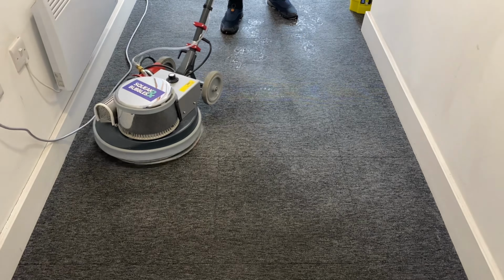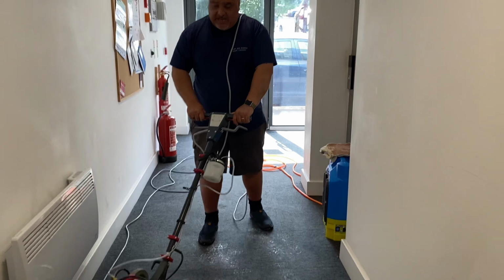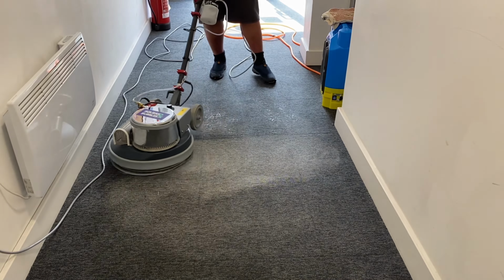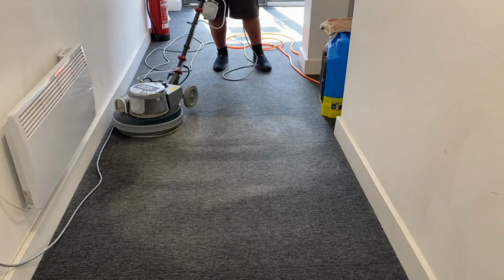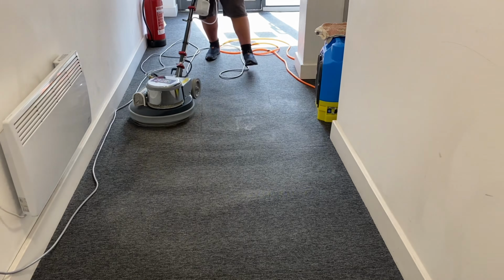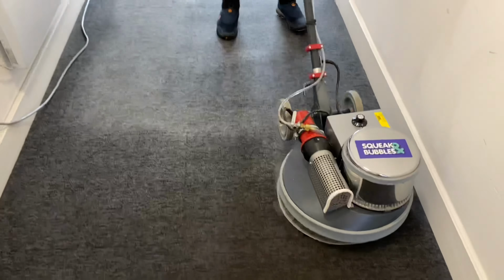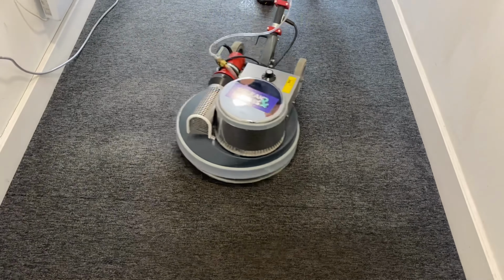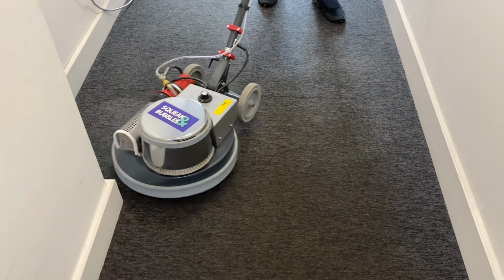So this machine, we've set it at 80C. We've put a bit too much on there, and it's drying up already. Look how quick it's drying up. Normally, when I touch the carpet tile, it's virtually dry already. So 30 minutes and the carpet tiles will be dry. So this will be perfect.